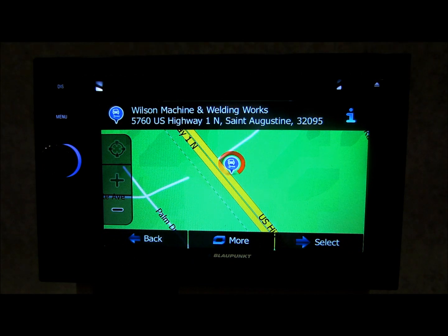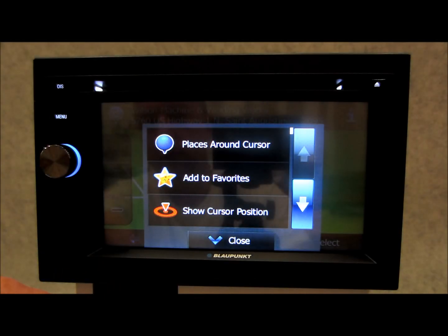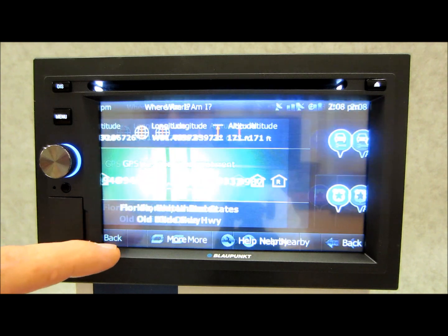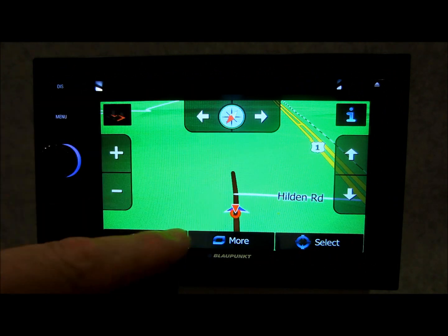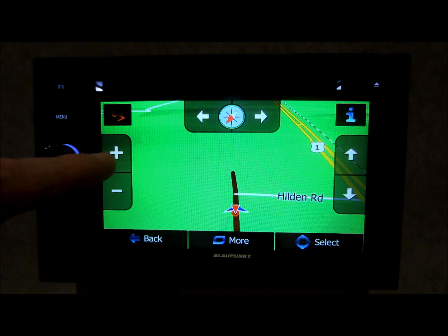Wilson Machine and Welding Works. Interesting. Laid out very nice. I like that. Really good. I like that. Go back real quick. I want to show you. Touch the screen. You can move it around, and just drag it and find a place on the screen. Bang, and take yourself right there.